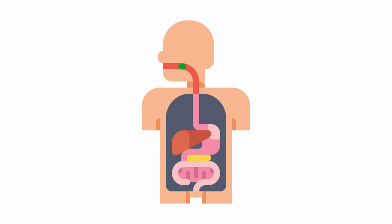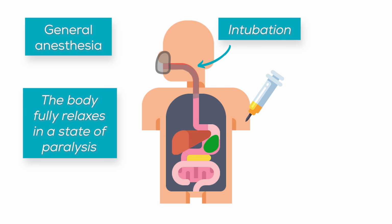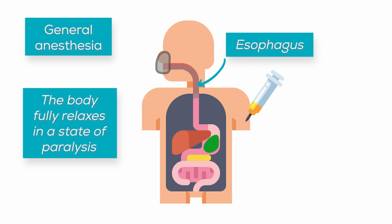So the person eats a meal at night, comes back the next morning for their elective operation, goes in for surgery, and you go under general anesthesia. In the act of putting somebody under general anesthesia, the intubation part of it, where you're putting this tube down their throat, the anesthesia causes the body to fully relax, basically a state of paralysis, because how else are you going to sneak that endotracheal tube past the vocal cords and comfortably do it without the patient thrashing everywhere, right? So you put them in a state of paralysis, which relaxes all the muscles in the body, including the muscles of the esophagus and the sphincters of the esophagus.